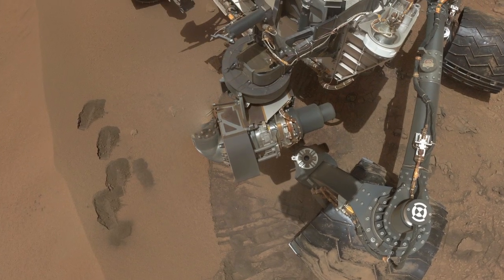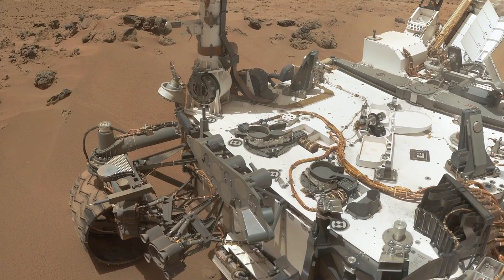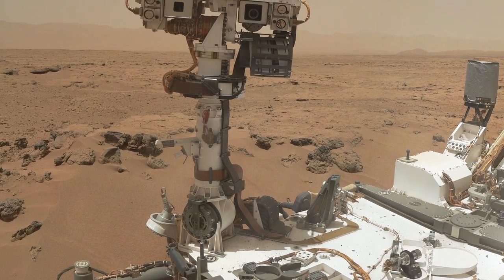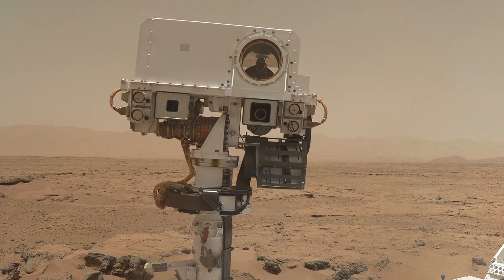It's been a momentous week for Curiosity. We've wrapped up our scientific study of Rocknest, which also means that we've completed the checkout and first scientific use of all of our instruments on the rover, and it truly is working great.